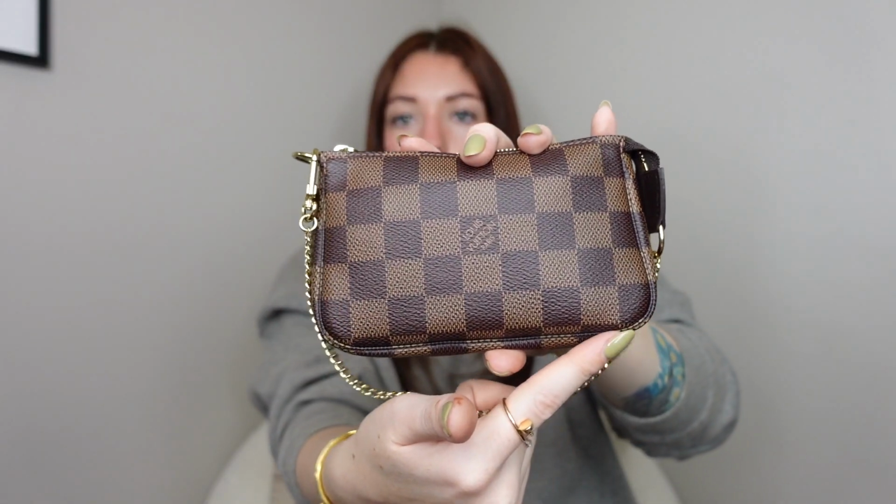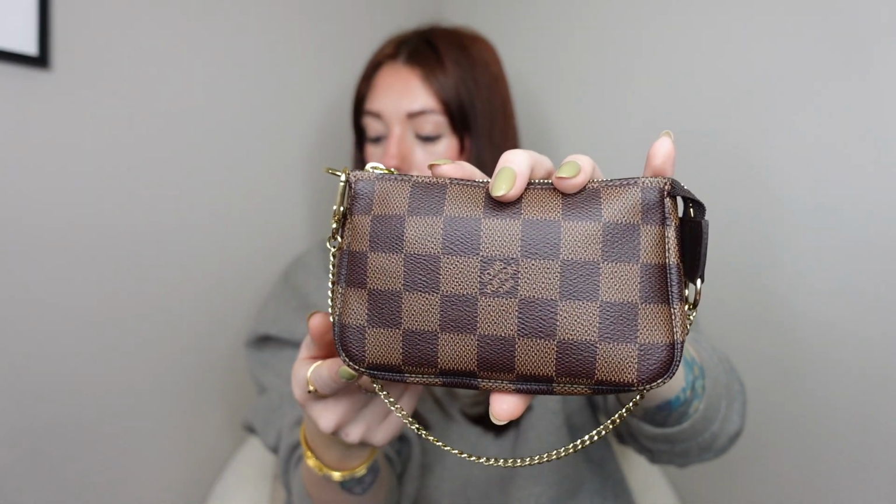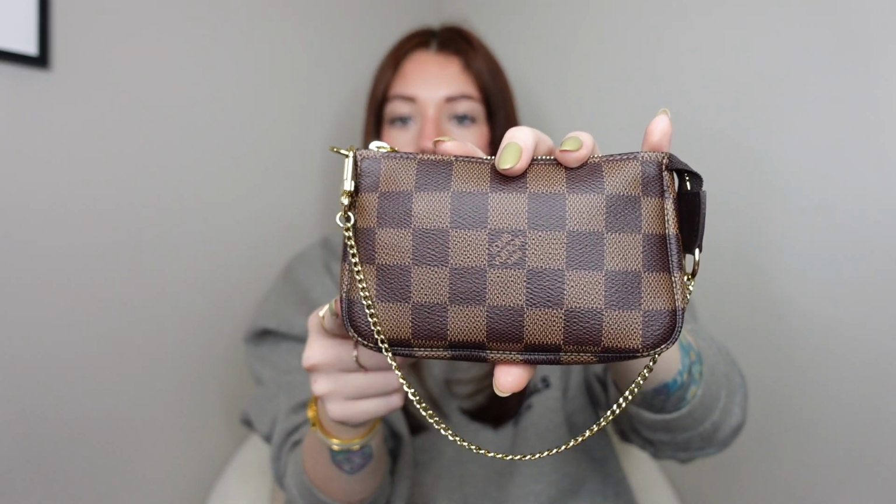So I think you have to weigh what you like. And the only reason I bought this one is because it actually says Louis Vuitton Paris, made in France. I really wanted one that was made in France. It is 5.5 inches long, it is 3.5 inches high, and it is 0.8 inches in depth.